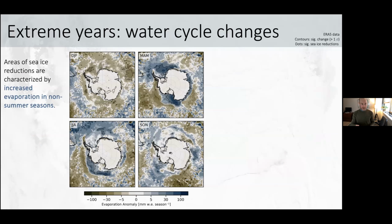We can also take a look at what's going on with evaporation. This is showing evaporation anomalies, and anything in the darker blues are areas where there are large increases in evaporation from the ocean surface. This is from the ERA5 reanalysis. This is especially prominent in non-summer seasons, so again in fall and winter, in the areas of reduced sea ice, those dotted areas. These are the areas with the largest increases in evaporation. So there's more moisture coming out of the ocean surface, as we saw in that last slide in terms of the negative latent heat flux.